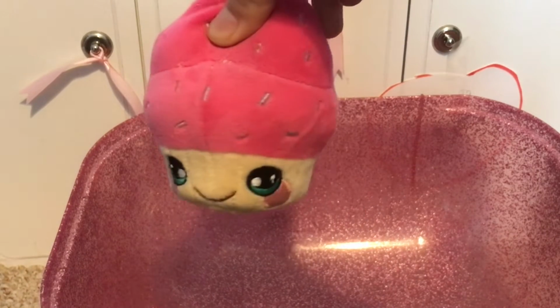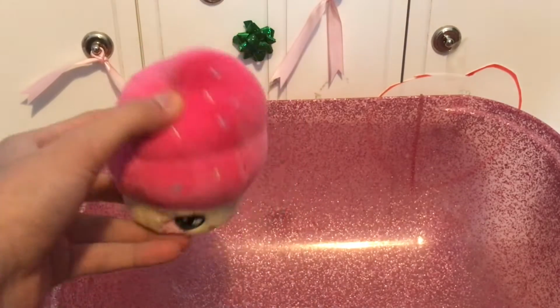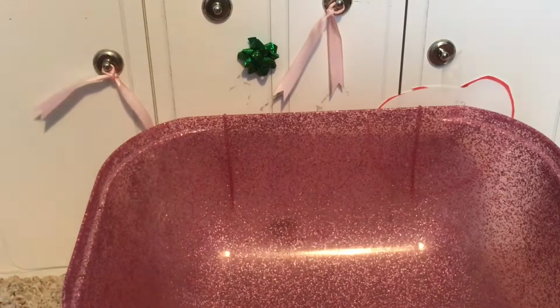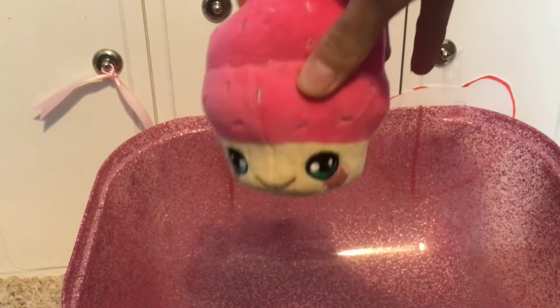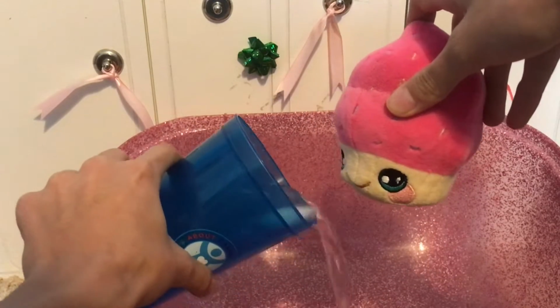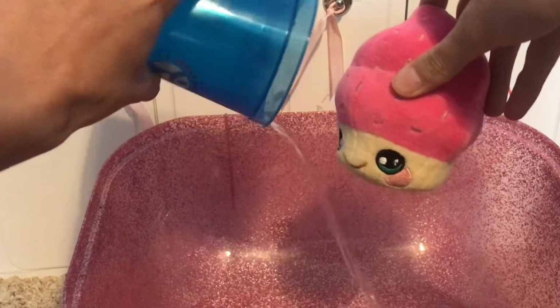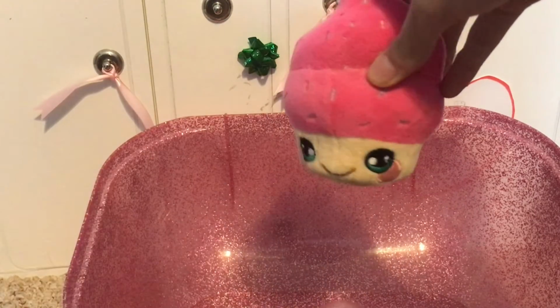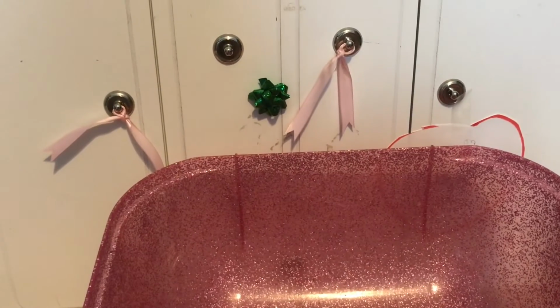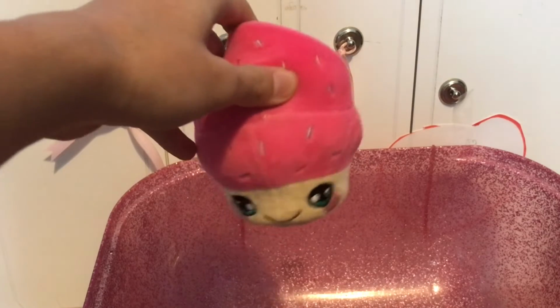We're going to use lots and lots of LOL Surprise dolls, but we're also going to need some ice cubes, so let's go get some. Alrighty, we're back, and we've got water and ice. Fill it all the way to the top. It looks just like this, so we have enough cold water to see how these babies can color change.